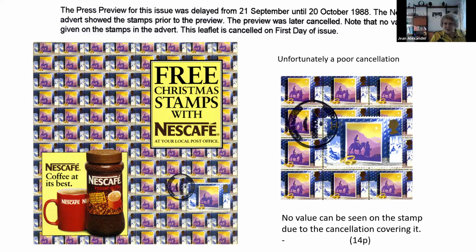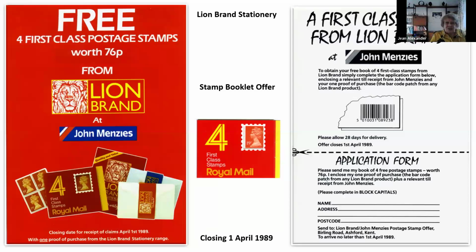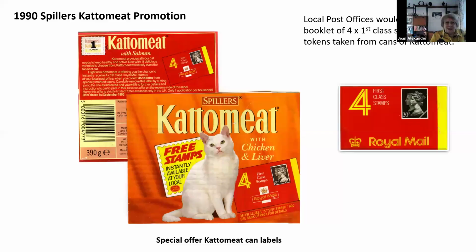But this shows you part of it that I tried to get cancelled. Not very successfully, but it's a token gesture. Free 4 first-class postage stamps worth 76 with Lion brand. And there you get the booklet and the Lion brand offer. The cat. Now, we had 3 cats at that time, and it's a good job we had 3 cats because we needed 3 cats for this offer.